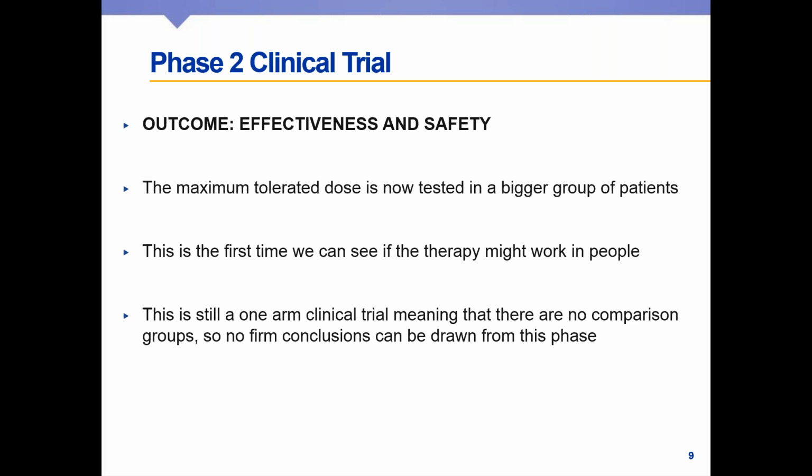The phase 2 really is just trying to look for a signal that maybe this new therapy warrants further assessment. And the reason I don't use the word drug very often in a talk like this is because nowadays there are all kinds of cellular therapies for cancer and immunotherapies and all kinds of different ways of giving new experimental treatments, and they're not always just a drug off the shelf that we are testing.